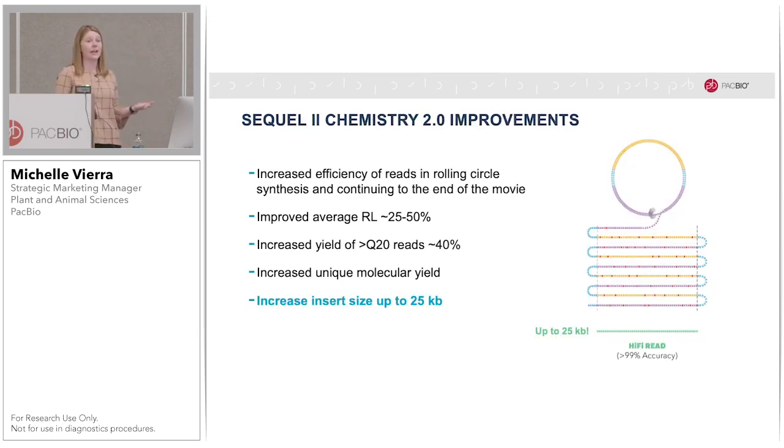But naturally, we're PacBio. It didn't stop there. A few months after that, we released the 2.0 chemistry on the Sequel II system, which improved sequencing even further. And we did this by increasing the efficiency of these reads going into a rolling circle synthesis and continuing all the way out to the end of the movie, which really improved our average read length up to 25 to 50% longer, and overall gave you more yield of these HiFi reads by up to 40%.